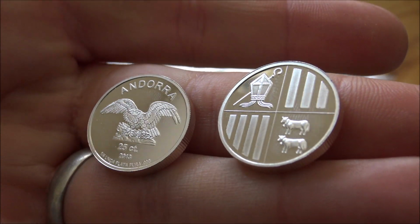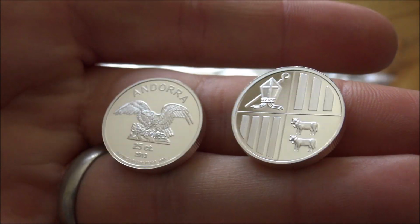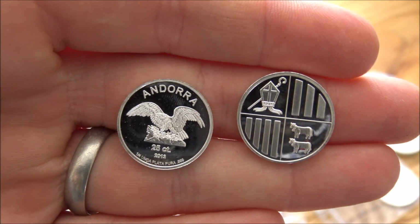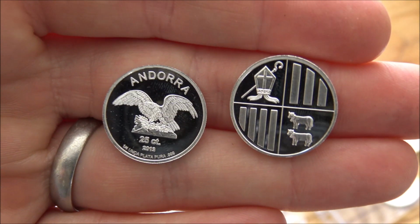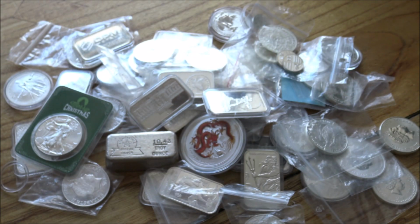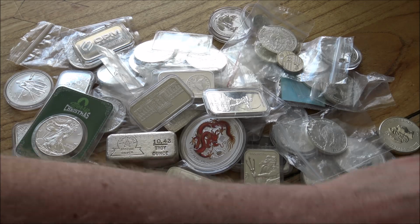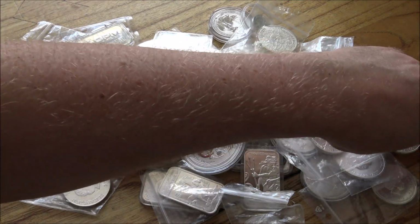Now, record keeping is of course incredibly important if your sole purpose here is to find out what kind of profit or loss you are making on a certain thing. Love these little quarter ounce Andorans, very, very cool indeed. So yeah, record keeping is incredibly important in that sense if you are really keen on understanding what your profit and loss were for a certain thing.